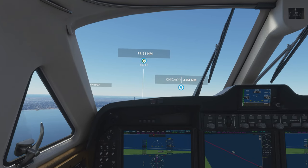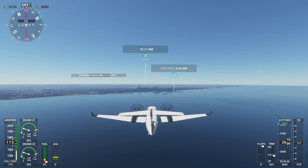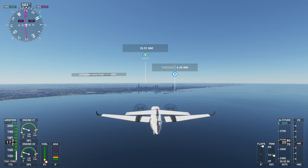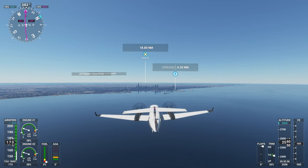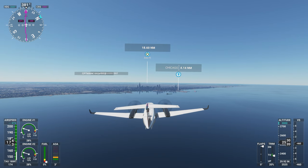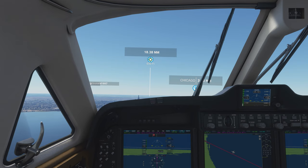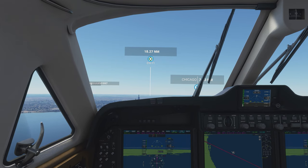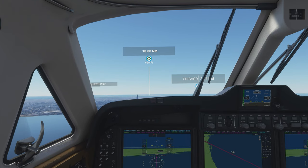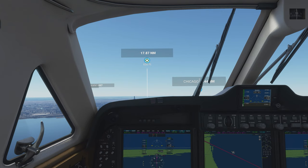Make brief visits to the external view. Wow, that's amazing. When I'm flying the plane myself, I'm trying to stay in the cockpit so I can keep the realism and keep my bearings on the equipment I'm looking at and everything. But I will switch to the external view occasionally.